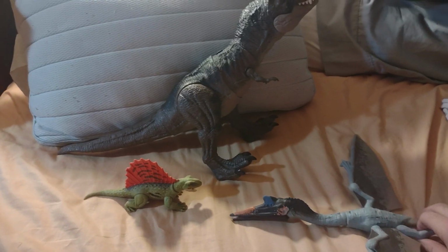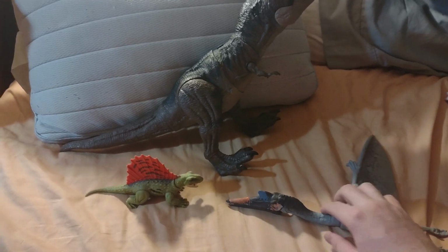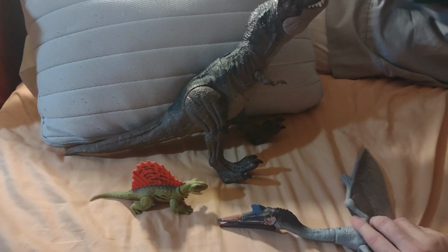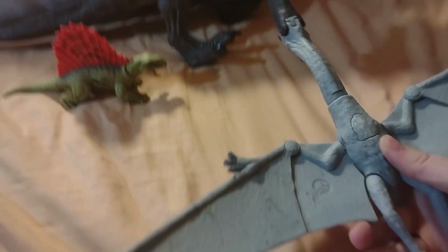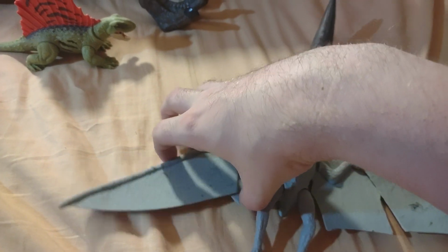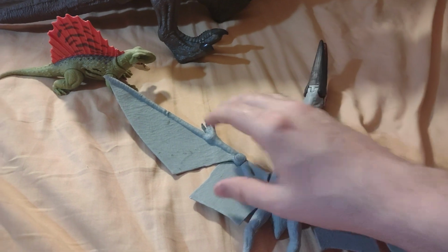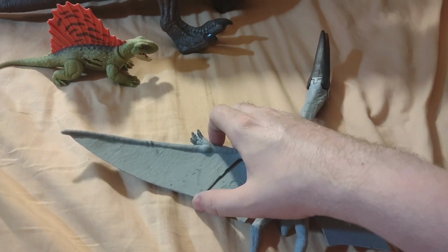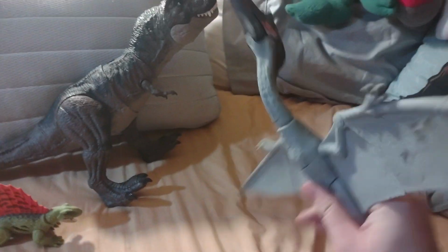Do they look amazing? Yes, they do. They look very nice. In particular, and you see, I have my hand on it, my favorite is the Quetzalcoatlus. Now, there's this new thing they have going on with the wings, which actually works pretty well. The wings tuck in like this, and they actually flap pretty darn good. And let me show you.